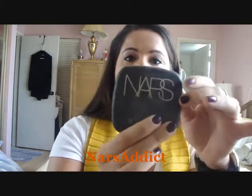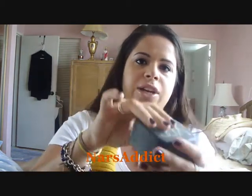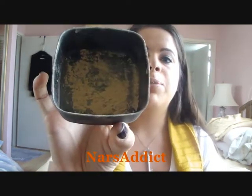To set everything, I use my Nars loose powder, and I have it in Beach, and I kind of just shake it so that it comes onto the top here. This is what the powder looks like. It's just a loose powder.